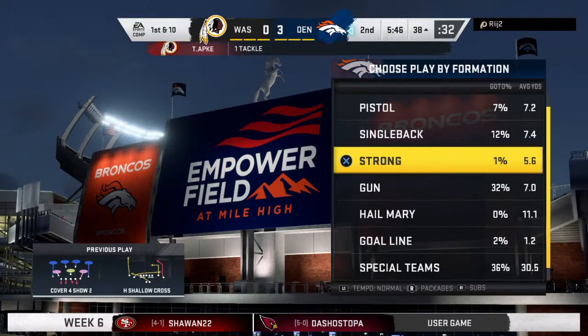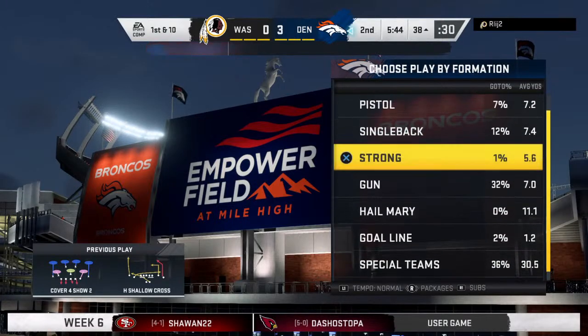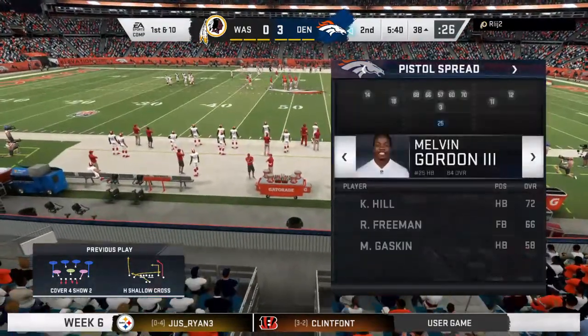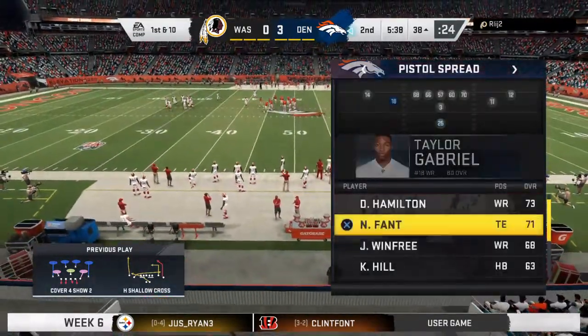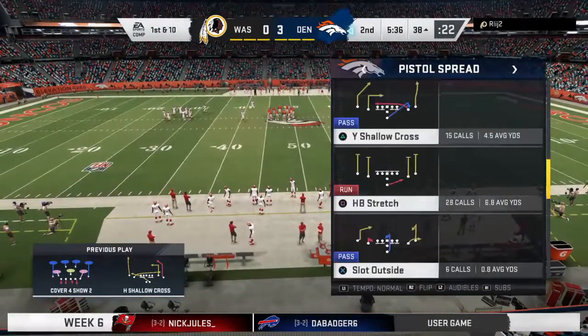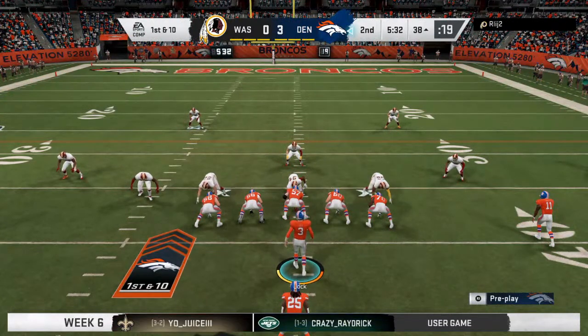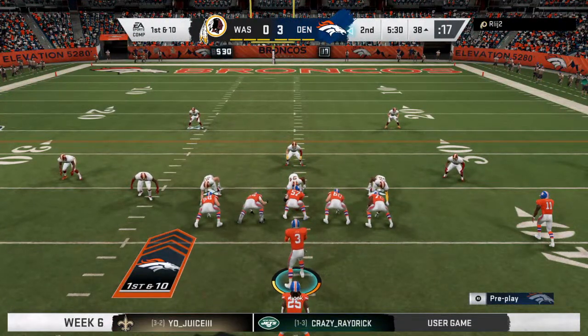Sometimes it's designed, and sometimes you just have to know when to leave the pocket and move and make something happen. And on that play, he was able to get on the run and was still accurate throwing the football. This offense finding its legs now. Here's another 1st and 10.